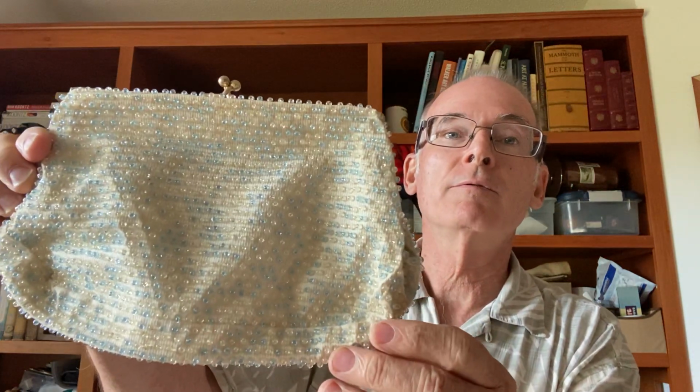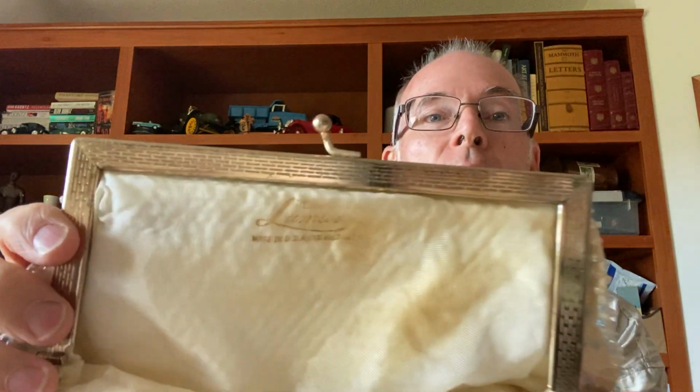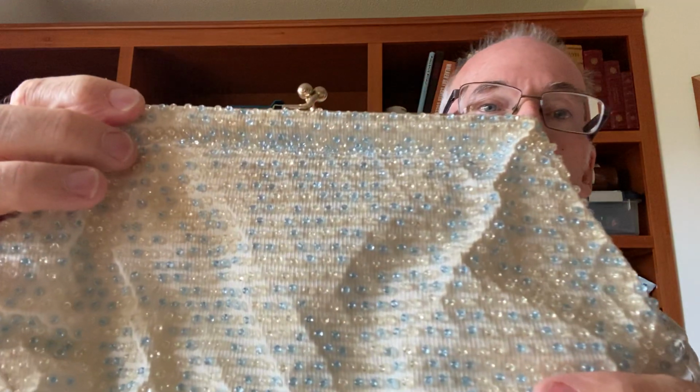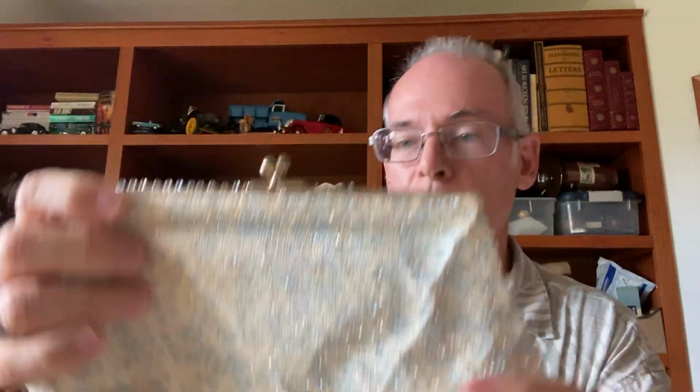And these were 25 cents each. So I found this vintage bead purse. It's got a name on the inside. You can see a little staining, but I haven't been able to figure out the name on here yet. It does say made in the USA. It's just a cool little blue and white beaded purse.